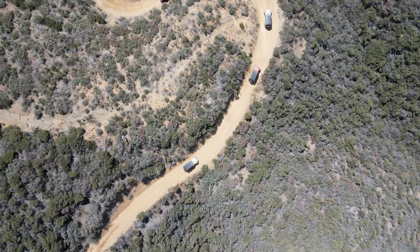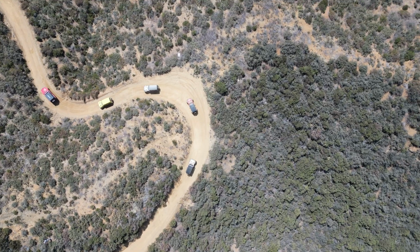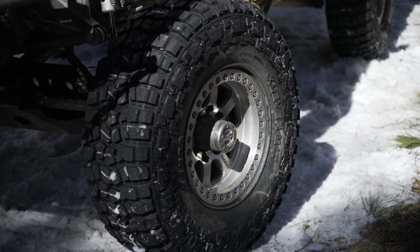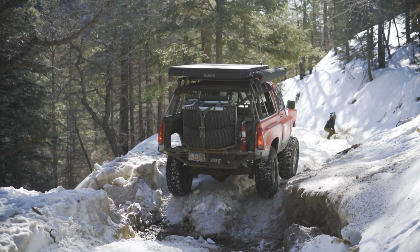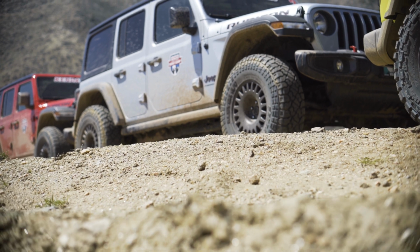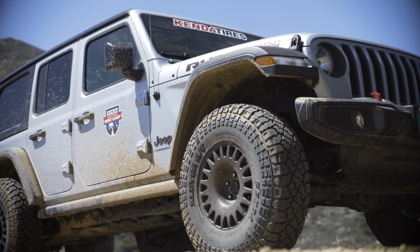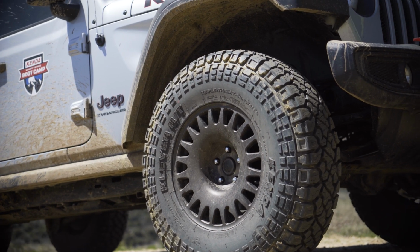And then moving up to the rugged terrain tire is a really great tire if you know a lot of your time is also spent off-road along with on-road. If it's a weekend warrior and you hit a lot of trails, or even a work vehicle that you know you're going to be off-roading quite a bit with, but you don't want something as aggressive as a mud terrain, then the RT, the rugged terrain, is really a great all-around balanced tire to go to for that.